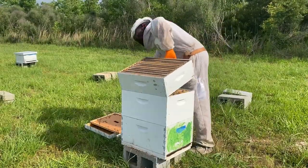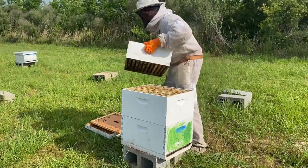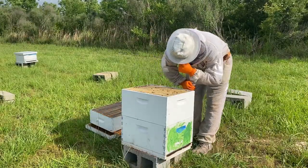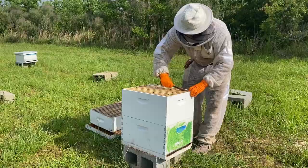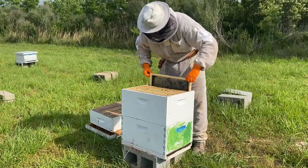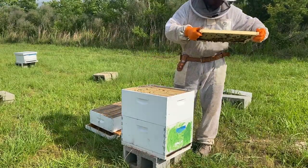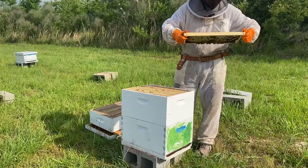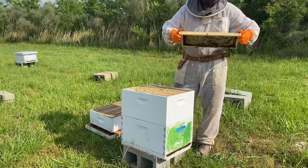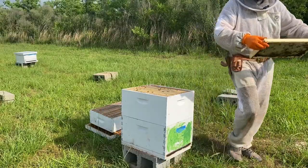We jump in here and see if we're taking care of business in the brood chamber. Seeing lots of honey in the tops. Sorry for the wind. I hope it's not messing with the audio. It's kind of a lot of wind here. Okay, I see eggs on the end here, and I'm seeing an emergency cell on this side here.